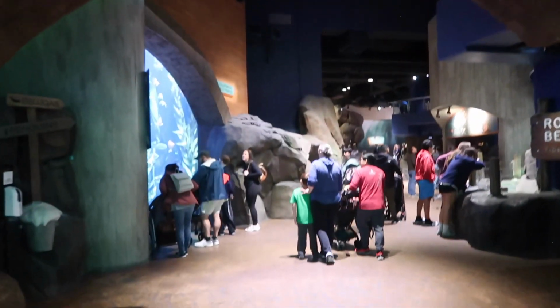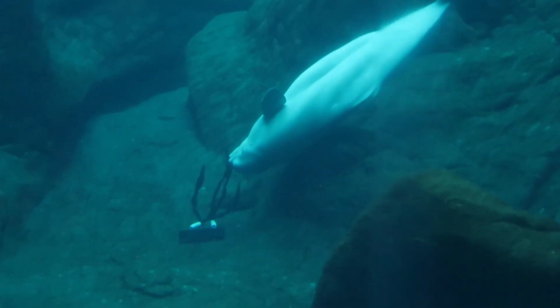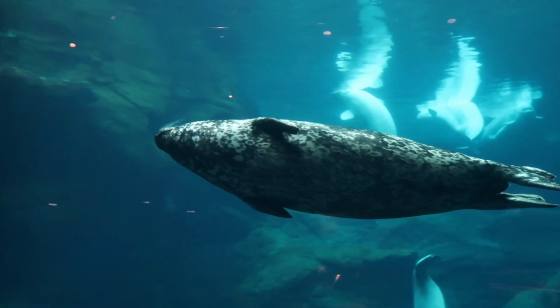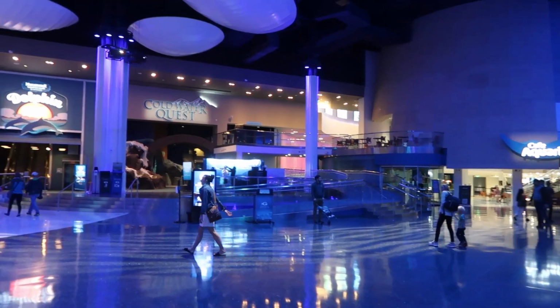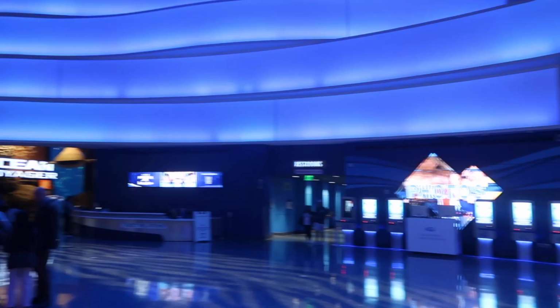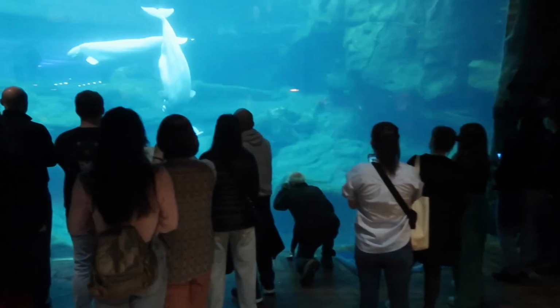Cold water quest. Here we go. So it goes through the beluga whales first, and then you're gonna wrap your way around and then up the ramp. By the way, I highly recommend being here when it opens. I was here at 8, this is a Friday morning, and there's basically nobody here, but now just an hour and a half later, pretty busy.